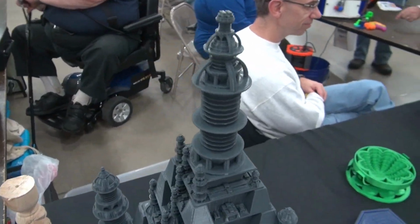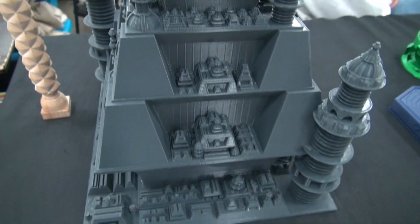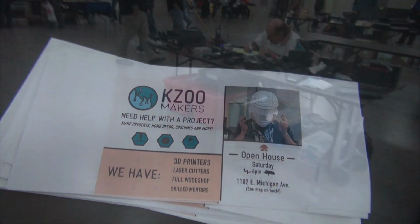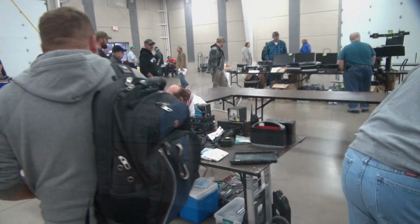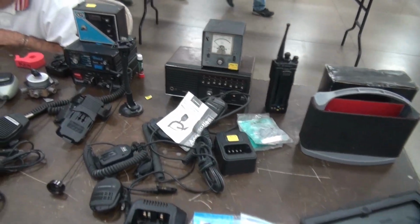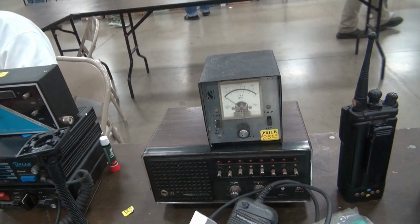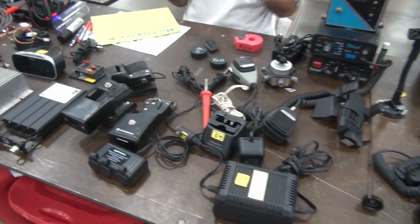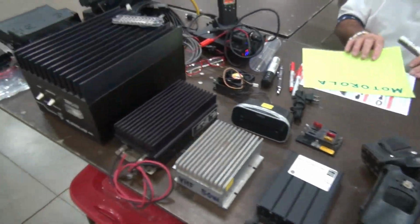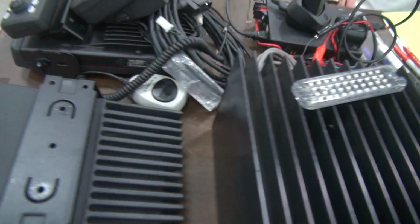Check this thing out. Very cool. All right, I left off over here. Is that a Demco piece? How you doing? Antique? Yeah. That sure is, man. Got some old scanners. Yeah. And it still works good. That'll get your attention.